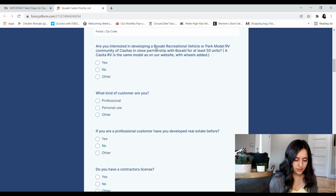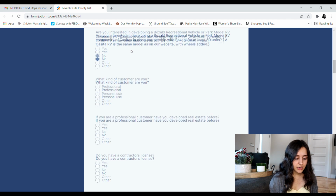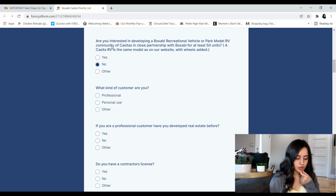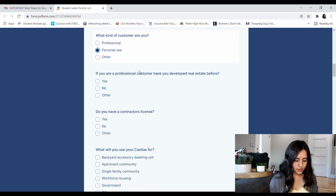Okay, so now they've got some multiple choice questions here for us. It says, are you interested in developing a Boxabl RV or park model RV community of Casitas in close partnership with Boxabl for at least 50 units? So probably not, because I don't think we have the capital for that, or I should say I know we don't have the capital for that, but it's very interesting that that is a potential investment opportunity. Very cool that that's something that they're offering. So what kind of customer are you? I guess it would be personal use. We do want to either Airbnb it out or rent it out, but I'm just gonna put personal use.